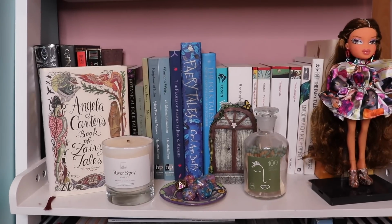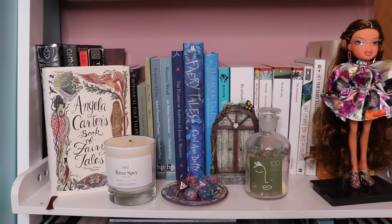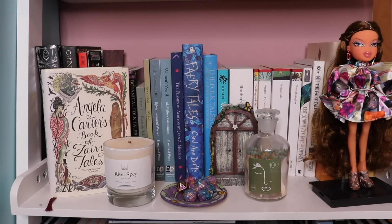Then if we come to the next shelf down, we get our first glimpse into my doll collection with one of my Bratz dolls there. I do enjoy collecting dolls as well as books, so you'll see a few of those on the next bookcase because that's where I keep them.